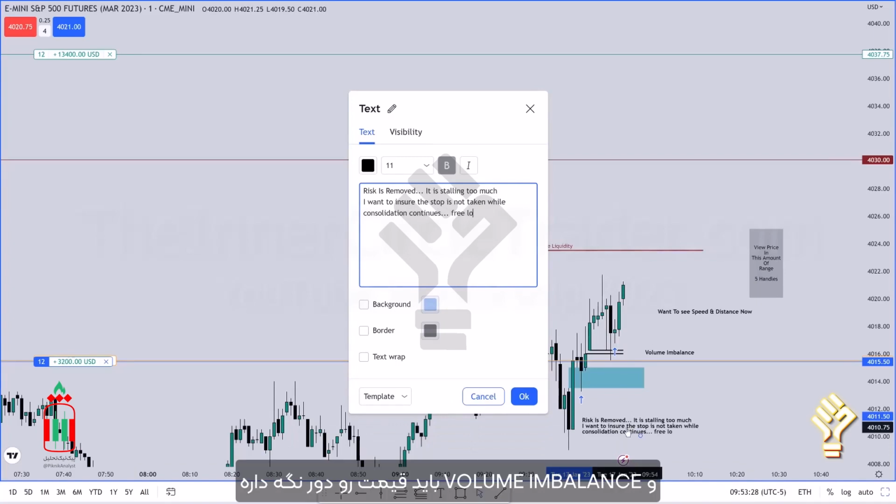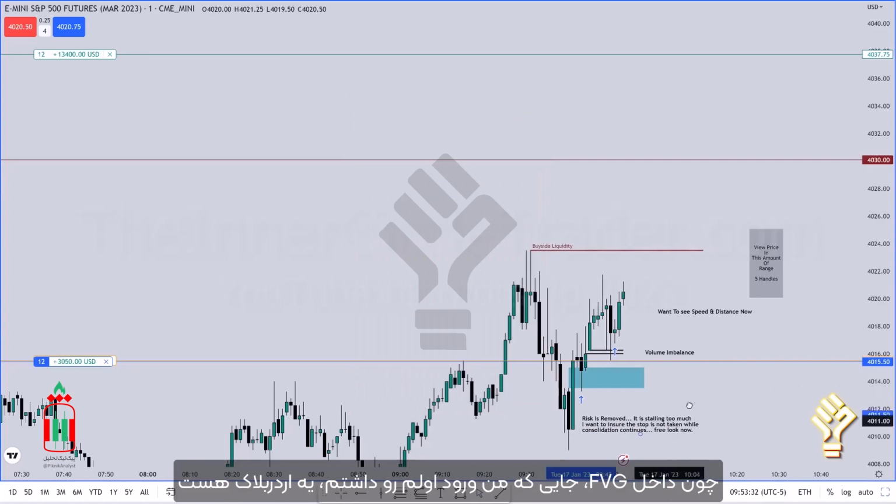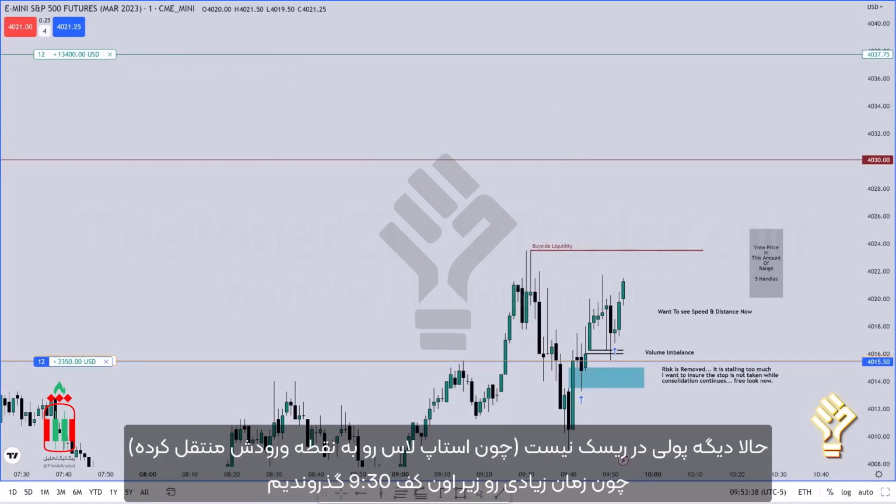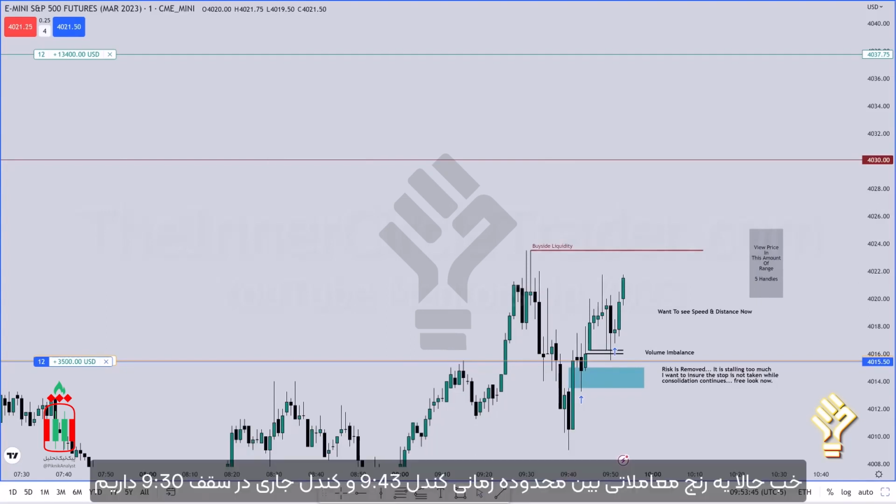So the volume imbalance should keep price at bay because there's an order block when I entered in on initially during the fair value gap. So now I've removed risk, and because it's spending too much time below that low at 930, we have a dealing range that it's operating in between the 943 candle and present and 930 high.